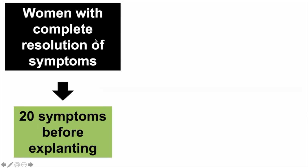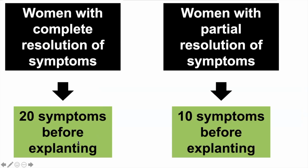Women that had a complete resolution of symptoms were more likely to have a large number of symptoms before undergoing surgery, an average of 20 or more. And women that had a partial improvement in symptoms had an average of 10 symptoms before removing the breast implants. This is an important study because it really fuels additional studies in this important area. This study has limitations. All survey-based studies do.